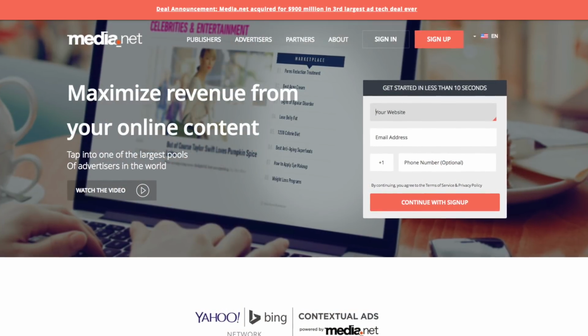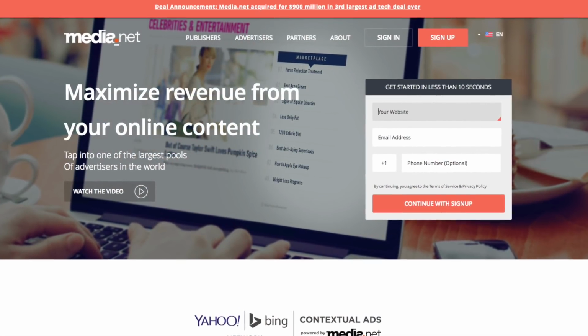And if for some reason you don't get approved for the Google AdSense program, there's an alternative that I would recommend called Media.net. They're a pretty big competitor to AdSense. There are some things they do a little bit differently, but if you can't get into AdSense, that's probably the next best option of how you can start monetizing the articles on your blog.